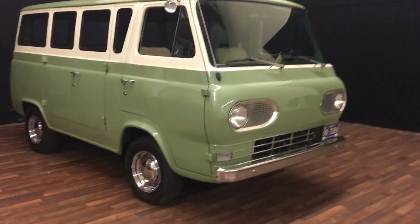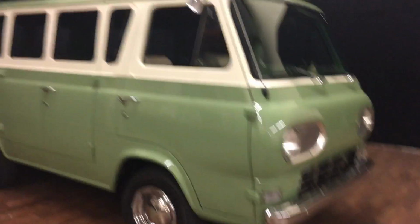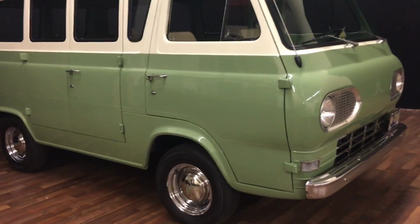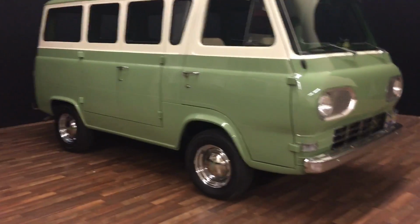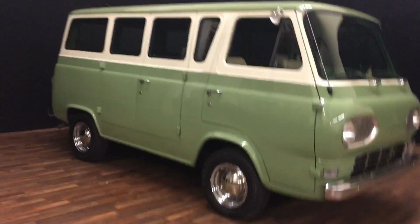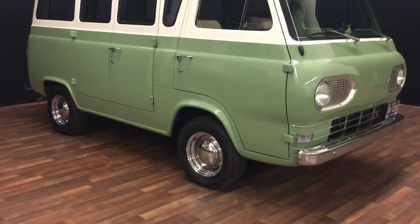So with that said, enough of me rambling, I'll begin the walk around here. Or actually, I'll give you a little history on this car. This has a little over 10,000 miles on it. It was a complete restoration. The entire body was sandblasted, taken off, completely sandblasted, painted, and restored. The engine is completely rebuilt. Everything on the van has a little over 10,000 miles.